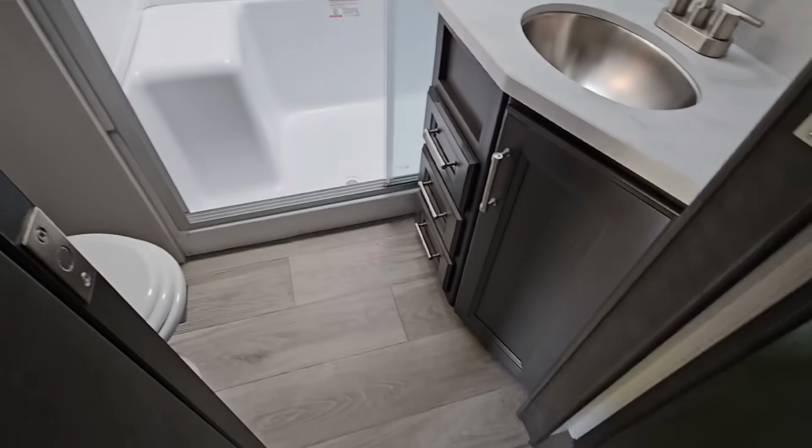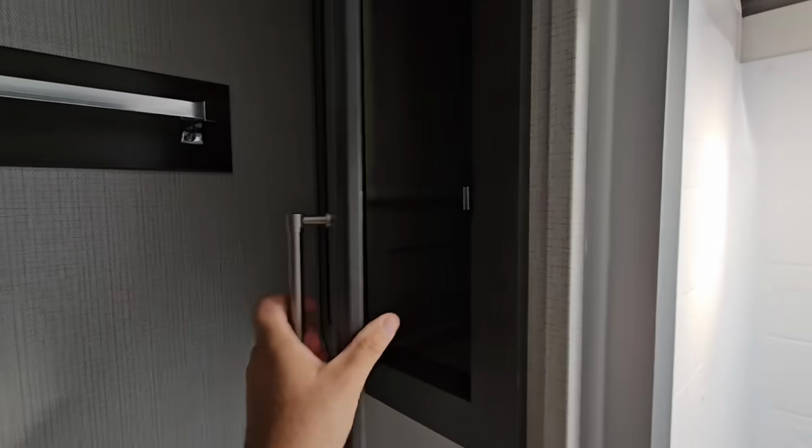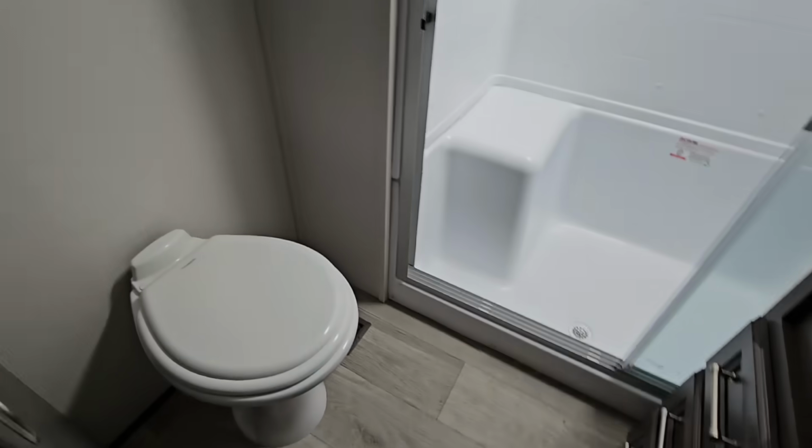Coming in here, good size shower stall. Real good size. It is a 2-piece shower, but nothing wrong with that ultimately. It doesn't look as nice as a 1-piece, but it's still real nice. Upgraded shower sprayer. Got some storage in here as well. Pass-through storage, so you can actually access it from the pantry, which is also really nice. Spot for your towel. Porcelain foot flush toilet.